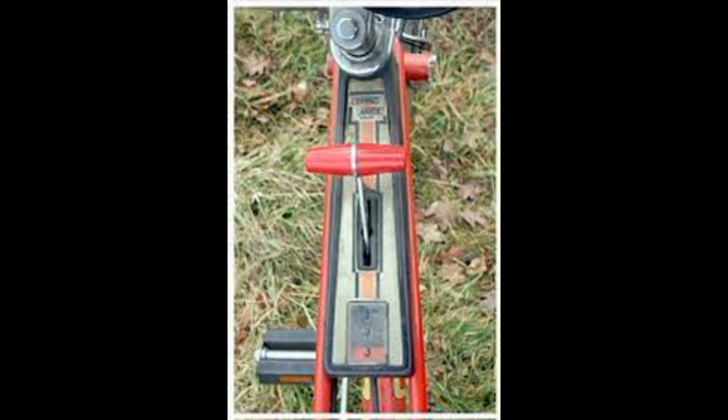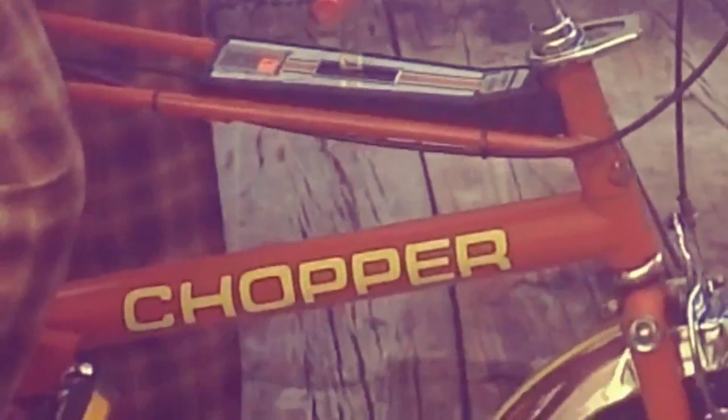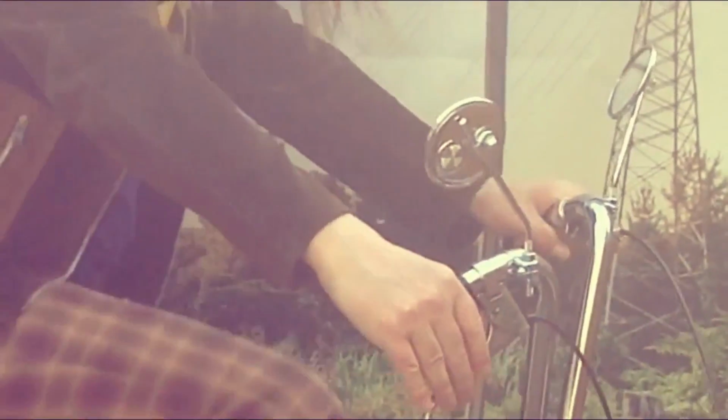Add in the fact that it had a T-bar gear stick, not 3 inches away from your groin, there were plenty of opportunities for birth control if you braked too hard. First released in 1969, it was still a big seller in the 1980s, until the BMX took over.